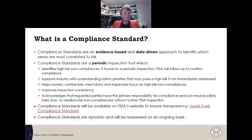It helps owners, contractors, mechanics, and inspectors, and specifically inspectors, focus on high-risk non-compliances. TSSA, like many other regulators, is often criticized for being in the minutia or looking at things that are more administrative or low risk. So we're really trying to focus our inspectors on high-risk non-compliances, and this standard allows us to do that. We're also hoping and driving for improved inspection consistency.